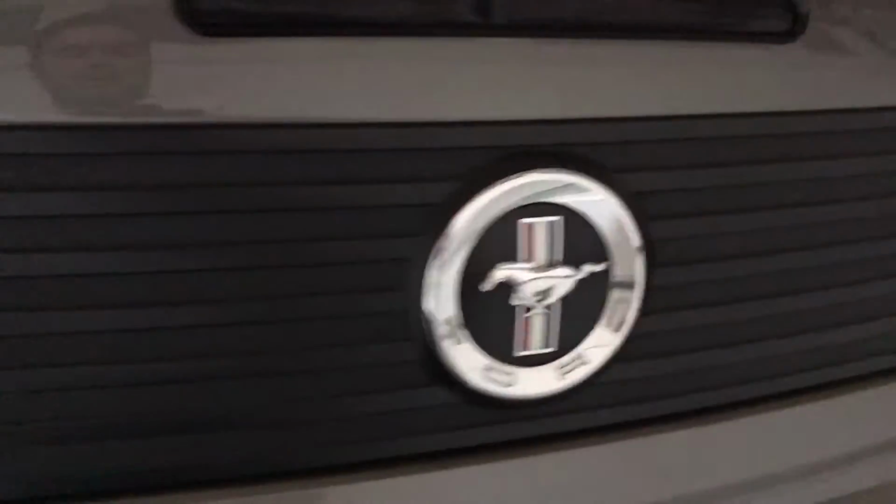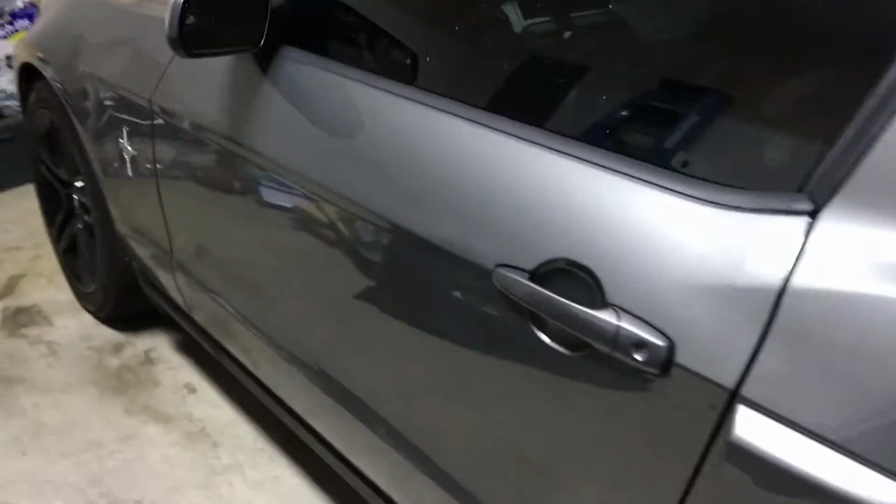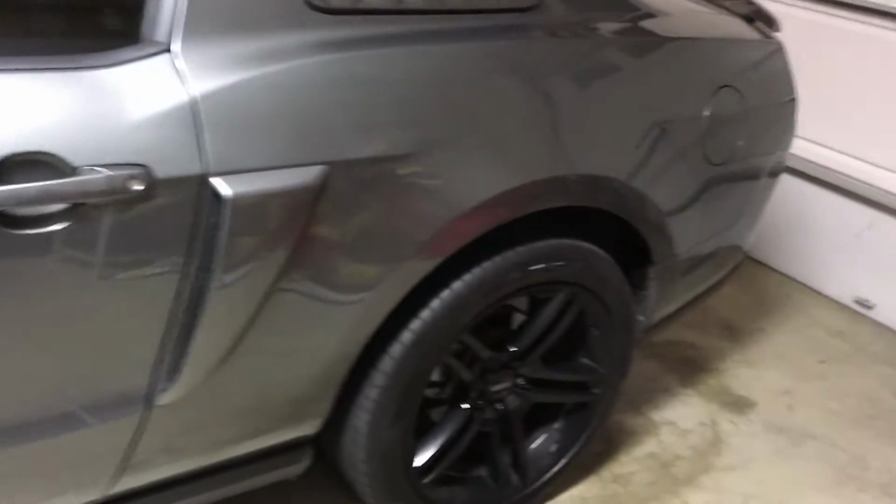I do know some Mustang owners are stupid, but I think owners of other cars are stupid too. Why is it the Mustang? They don't say that about the Camaro. It just bothers me because I like this car a lot. But it's not a big deal. I guess I've gotten used to it, but I don't know.